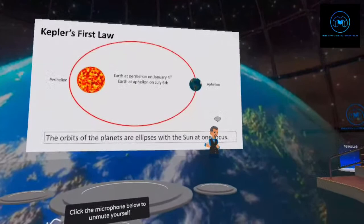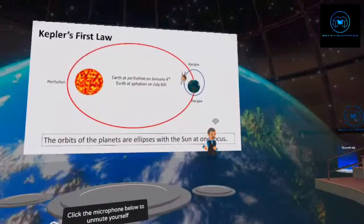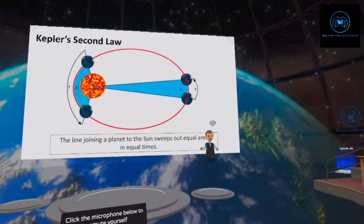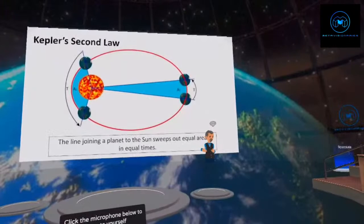That means then the Earth is at aphelion on July 6th. Okay. Well, let's go to Kepler's next law. His second law is really quite fascinating. And this is all about how the timing of the motion of each object in its elliptical orbit around another object, and in this case, the sun.